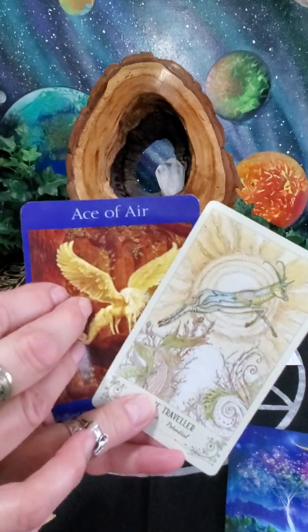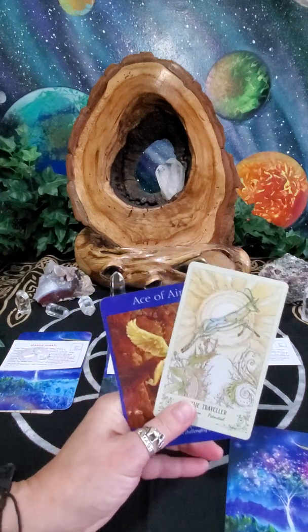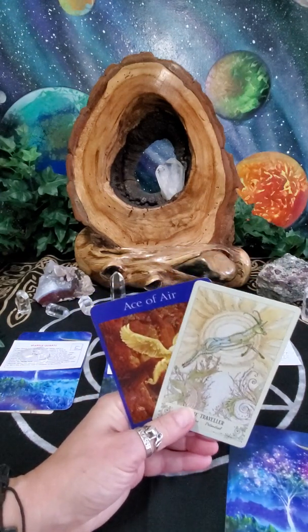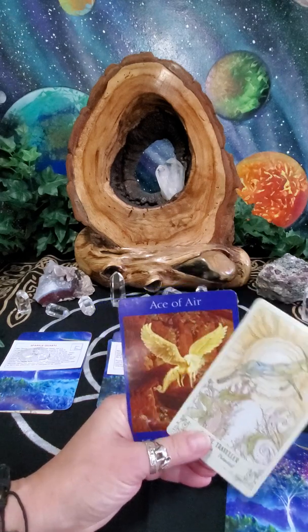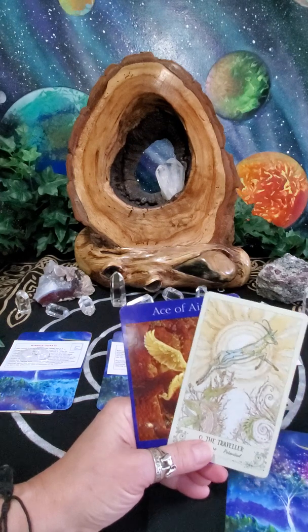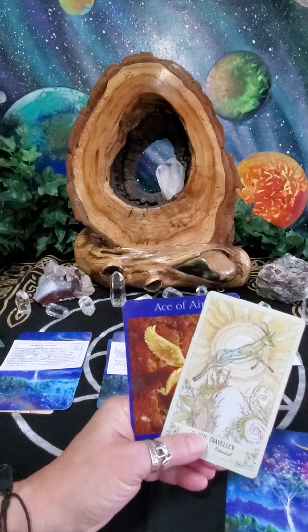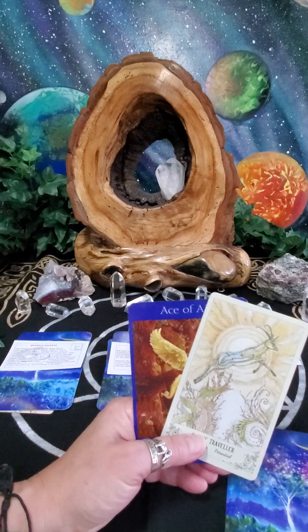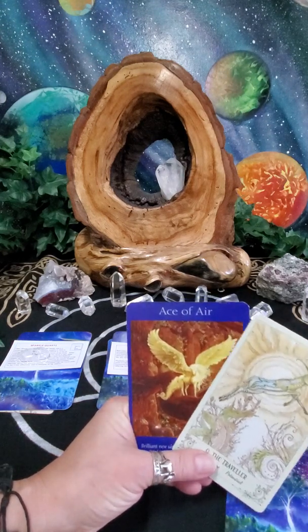So this is your affirmation for this. It's like if you didn't believe the Traveler card, well, here you go. Here it is in another form. And this is the Ace of Air. It doesn't mean you're going to be flying, but it could. But this is communication. It's creativity. It's speaking. It's speaking your truth. It's flying.